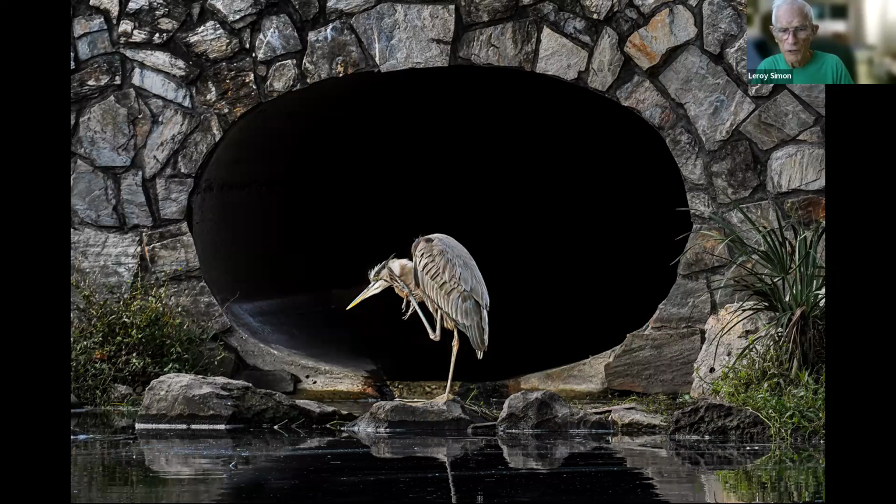I thought it was unusual to get a bird that was framed that well. So the structure of the culvert made a nice frame for him, and he was scratching his neck.